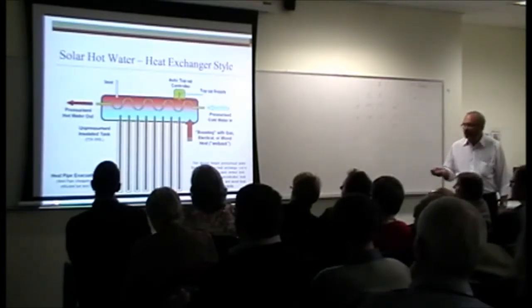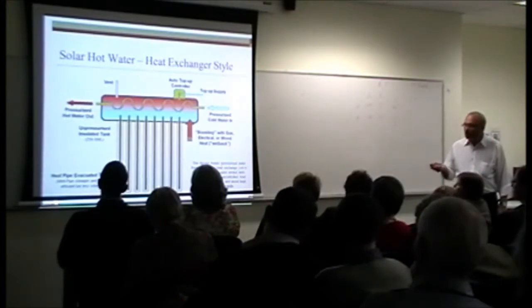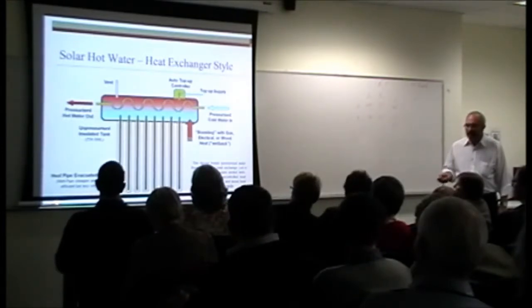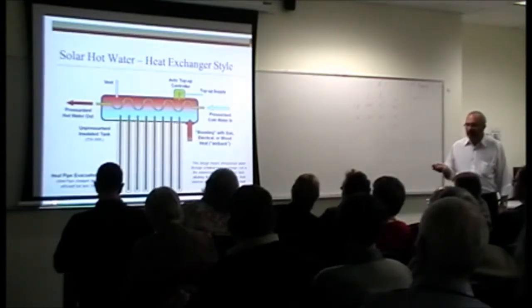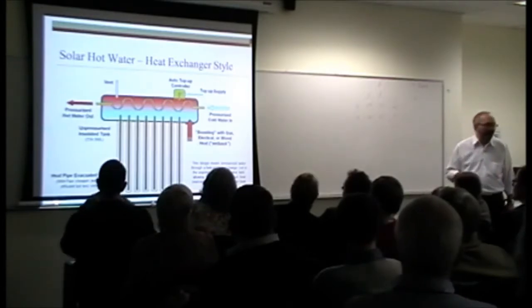These are the most expensive evacuated tubes, but they have the advantage that if one of them breaks, all of your water doesn't go running out of the tank. Now you might think, why would that matter? Because this water comes from our tank, and if we have pressure pumps sitting there, it will dutifully pump all of our water from our tank through onto the roof and out of the tank.